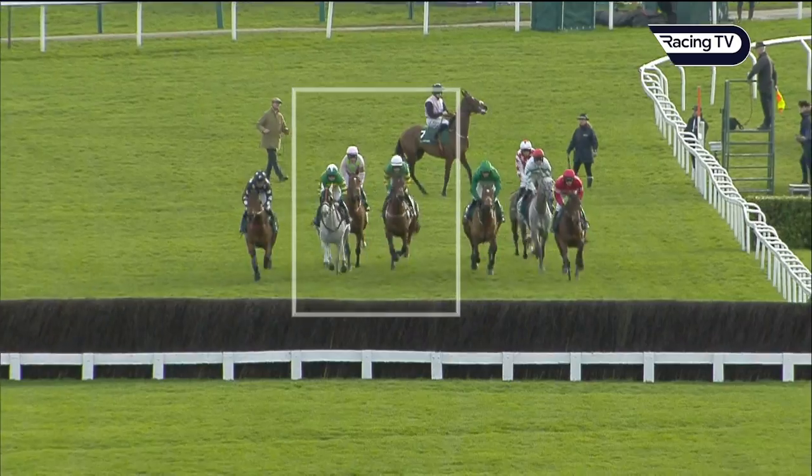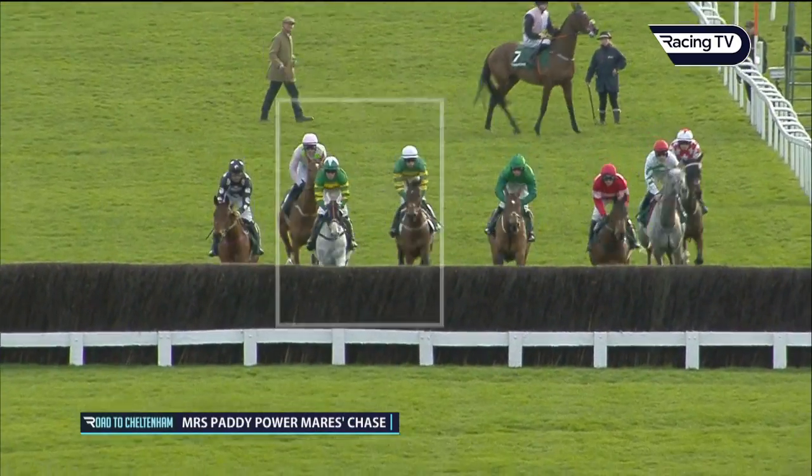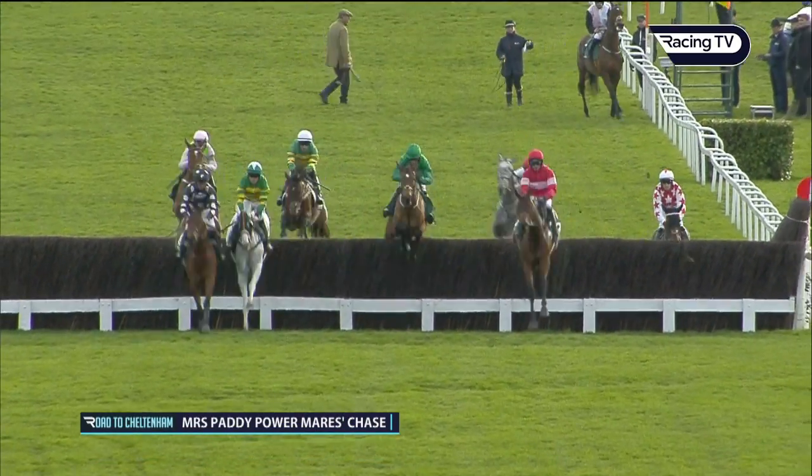Now we're going to have a look at the mares who chase, and there's been quite a bit of action in this division already this season, but we're going to start by looking back on the Mrs. Paddy Power Mares Chase at the Cheltenham Festival. Yeah, look, that started at the back, obviously. Allegory Devassi and Impervious are the two we're looking at.